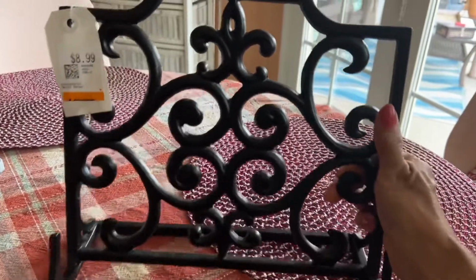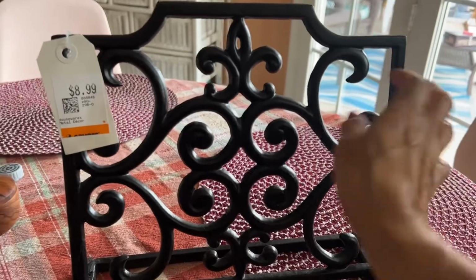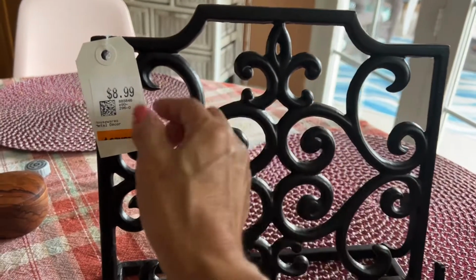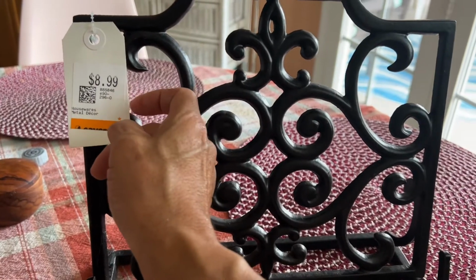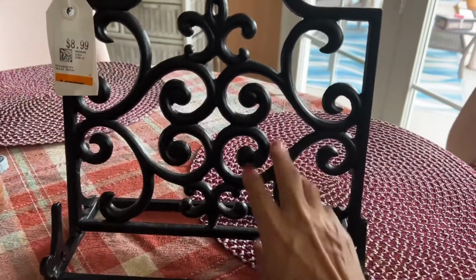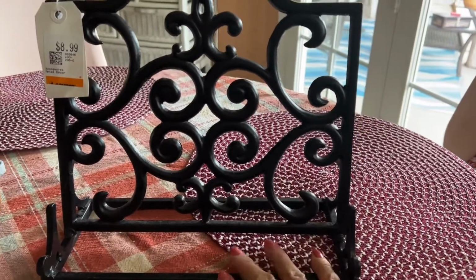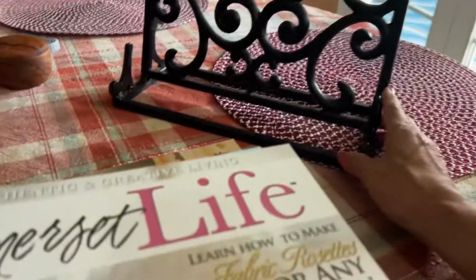I've wanted one of these for a really long time, and so when I saw it, I just kind of snatched it. I was so happy to find it. Now, $8.99, usually I'm kind of like, $8.99 at a thrift store, but when you really want it, you really want it, right? And I think that's a pretty good buy. What do you guys think? Isn't it cute? So that's going to make a nice little addition.